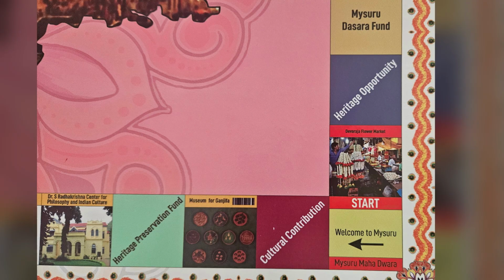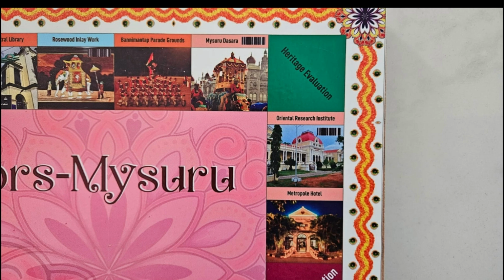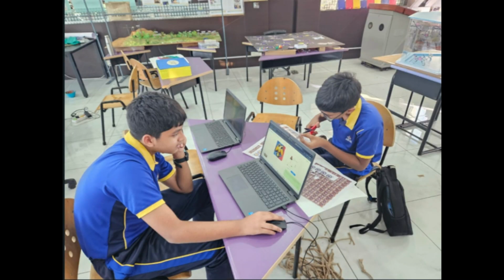Special squares include the Heritage Preservation Fund and Mysuru Dasara Fund, where players contribute currency. Landing on cultural review makes you skip a turn, while heritage evaluation lets you gain or lose points based on your dice roll. Cards like Heritage Opportunity and Cultural Contribution add exciting twists. You might earn points or face challenges. Our game isn't just about winning, it's about learning Mysore's heritage through play.